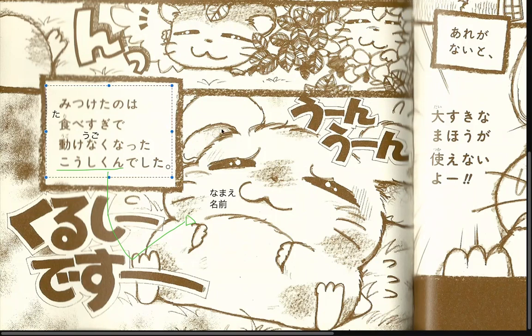So to find it is very close, but this is past tense. So it was 見つける no hoho would be like to the way to find it. 見つけて, 見つける would be to find. So what's 見つけた? So if it's like past tense, found. So this is found. The thing that was found. 見つけたのは? Is Koshikun was eaten quite a bit, quite a lot, and can't move.